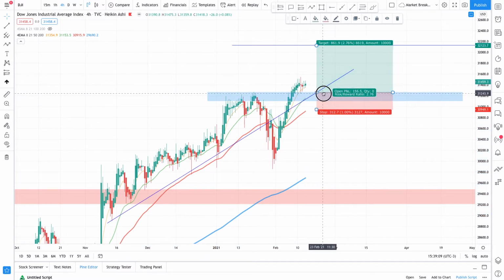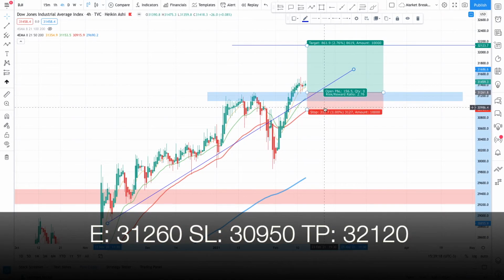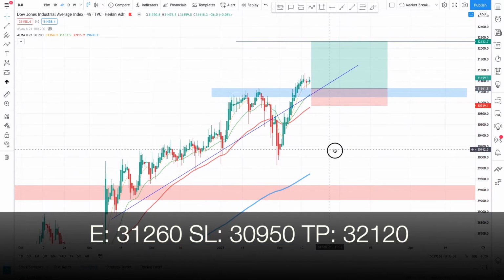So I would be setting my buying order in this area around the 31,260 point level, taking our longs up to around 32,100 points. So this is my most favorable trade idea that I have.